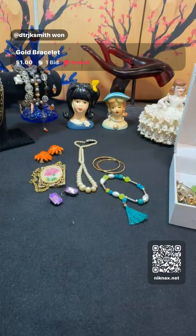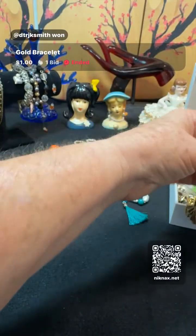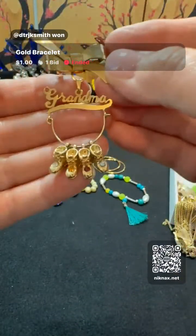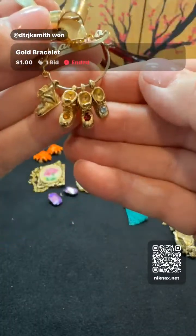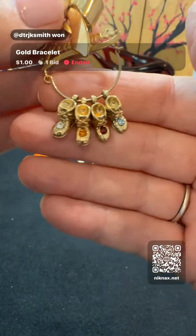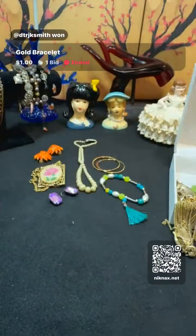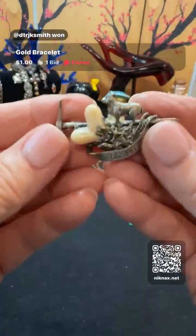What else do I have? Here's a sweet one, if you're a grandmother or your children have a grandmother. Oh my goodness. This is just a sweet little thing I got in an auction lot. And it comes with the little shoes. Not that your mom has these different birthstones, but it's still a neat little brooch. Grandma.